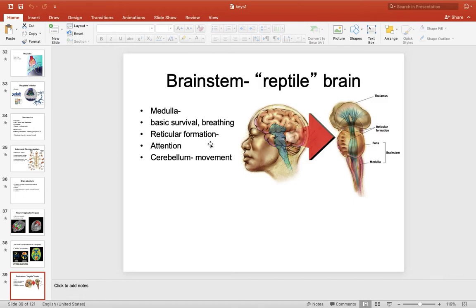Let's go from the bottom up. Your basic survival brain is called the brainstem or the reptile brain, and there it is at the top of the spine. It's got the medulla. Medulla, like me, do breathing. It does basic breathing, basic survival skills. The reticular formation is also the reticular activating system, and that's attention. Memory trick: formation, like in the Army, helps you pay attention. And then the cerebellum, basic movement. Remember, Sarah does ballet, movement, cerebellum. Those are all something a reptile could do, so those are the brainstem functions.